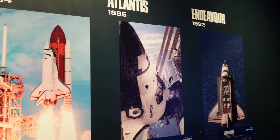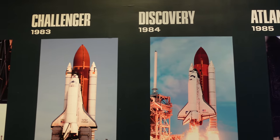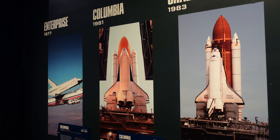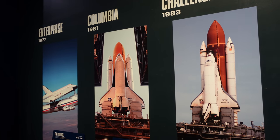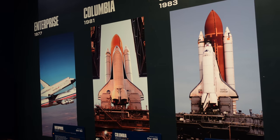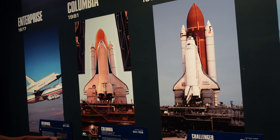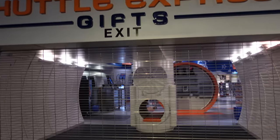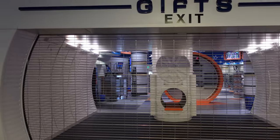Space shuttles. And fun fact, I was in Orlando, Florida when Columbia lifted off, back when I was a wee lad vacationing with my family for Disney. The shuttle gift shop is closed right now, I suspect due to COVID reopening.